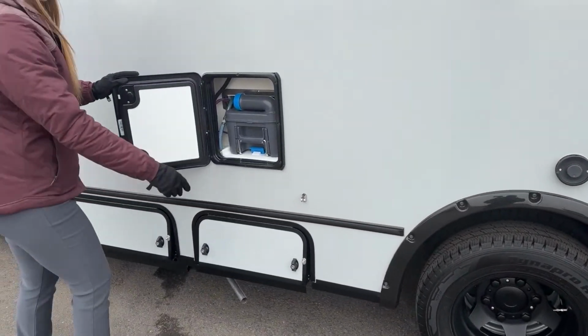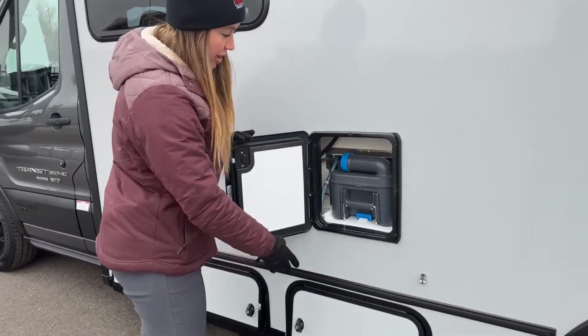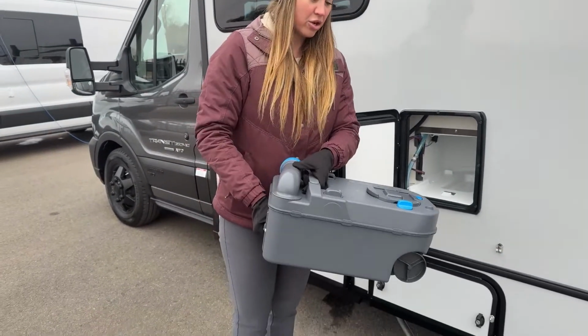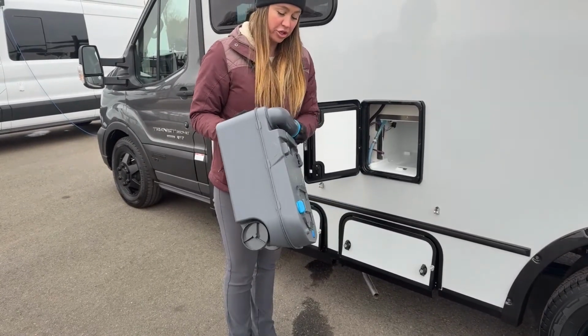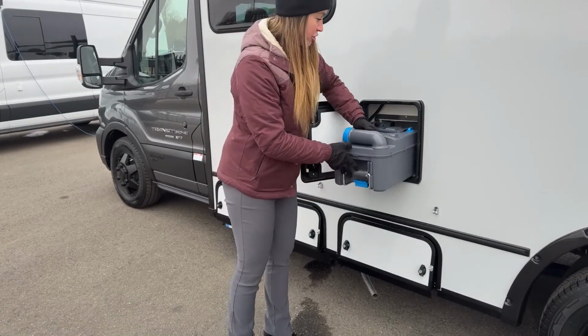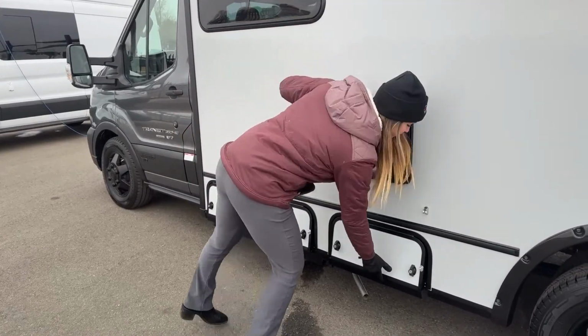Sliding on over, we'll go ahead and start with our cassette toilet. As you can see, this is fully insulated as well. You pull it out. Nice little black tank there for you. Then you can go ahead and hook up a slinky, or you can just dump it straight from this nozzle. You don't need to hook it up, but it's kind of nice being able to dump it straight into a porta potty or even a toilet. You don't have to find a dump station.